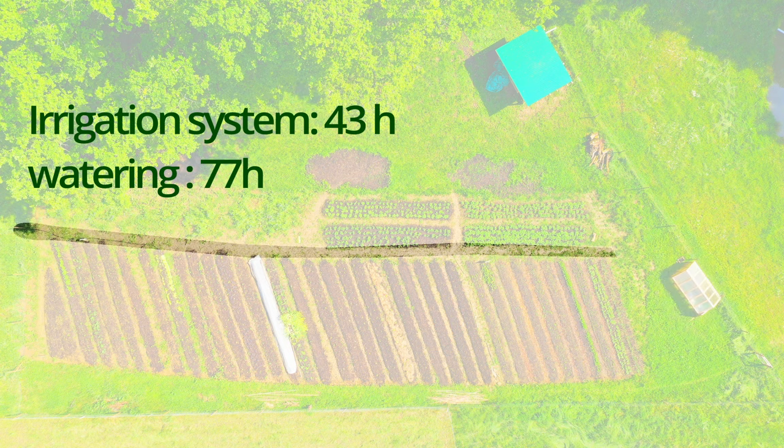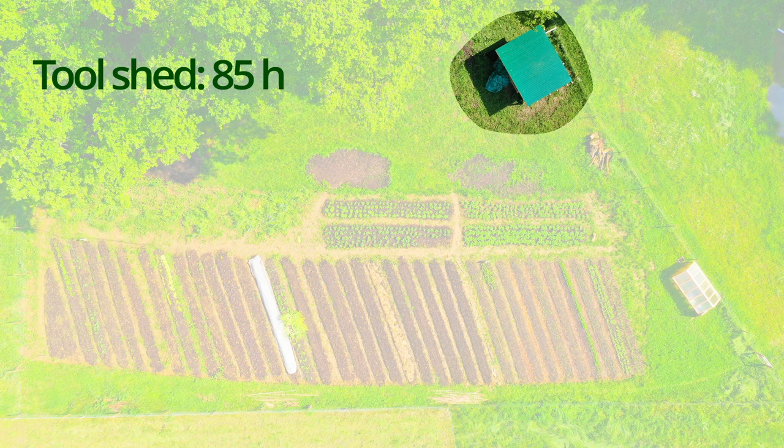Building the irrigation system, which we didn't need much last year, took 43 hours, and watering the beds with the irrigation system and watering cans took us 77 hours. It took 85 hours to build the tool shed. That was so much fun!